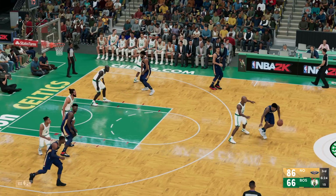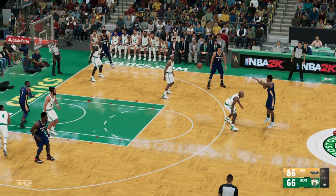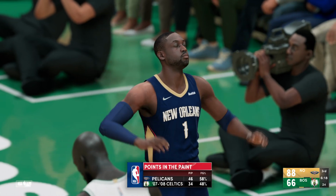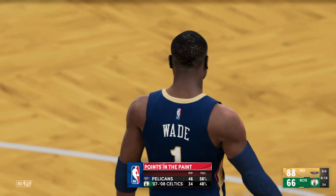Beal against Allen. Beal with it. 7 points in the game. And he hits it and gets hacked on the play. A three-point possibility if he can convert the free throw.